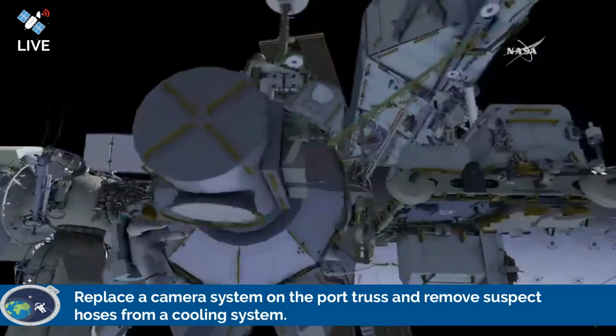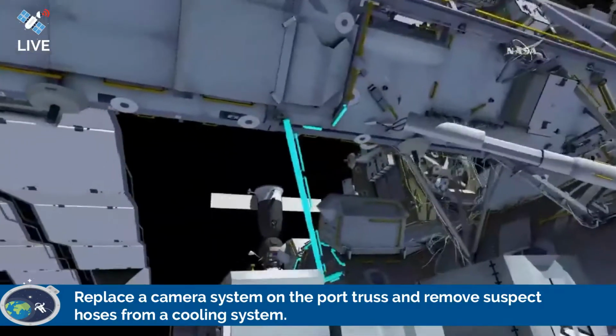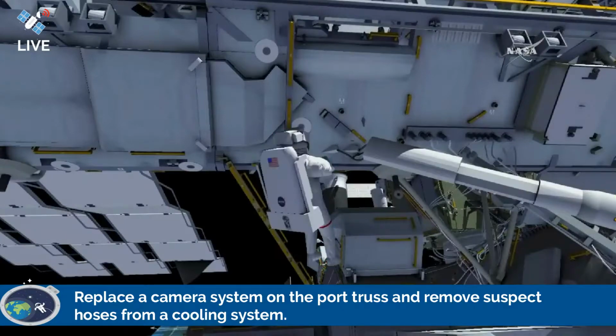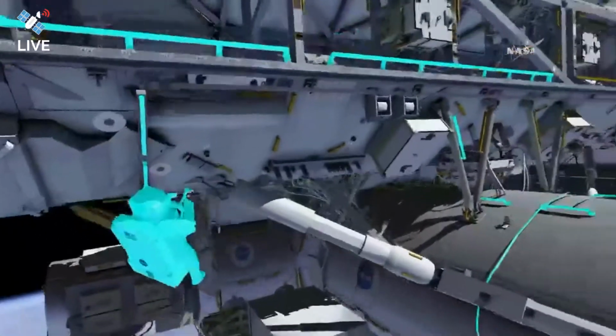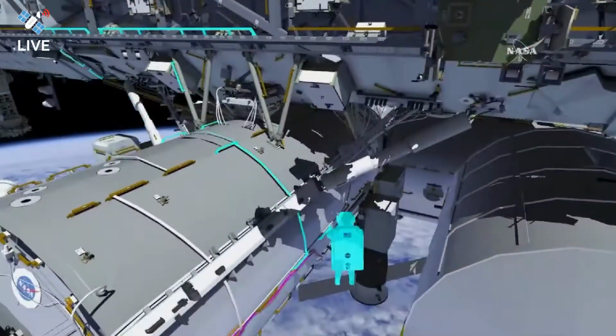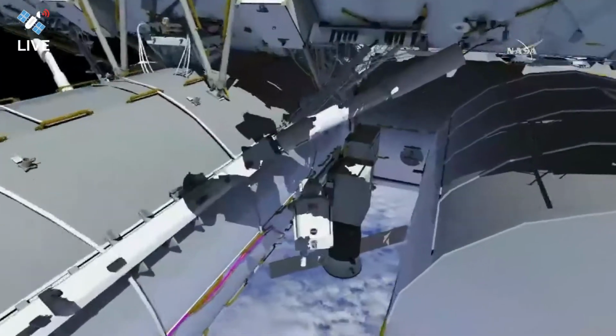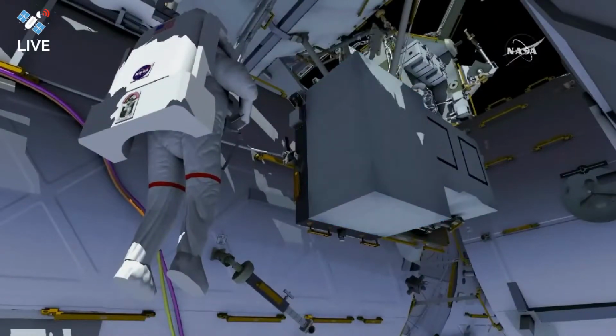We're going to remove a jumper from behind the MLI on the starboard truss and take that down to the PFCS. For the next EVA, the PFCS relocate. They're going to be swapping out 2 pump flow control sub-assemblies. So we're going to help them and get a little bit ahead by removing this jumper and deploying it down at the PFCS on the port side of the lab. And then he's going to be complete for the day.